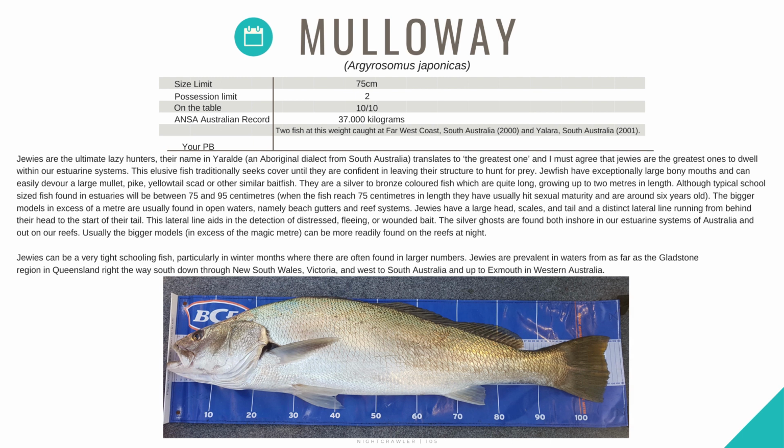The silver ghosts are found both inshore in our estuarine systems of Australia and out on our reefs. Usually the bigger models, in excess of the magic metre, can be more readily found on the reefs at night. Jewies can be a very tight schooling fish, particularly in winter months, where they are often found in larger numbers. Jewies are prevalent in waters from as far as the Gladstone region in Queensland, right the way south down through New South Wales, Victoria, and west to South Australia, and up to Exmouth in Western Australia.